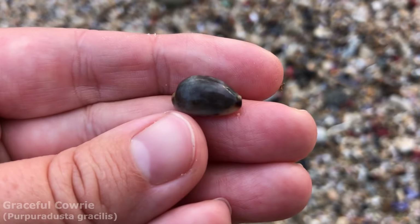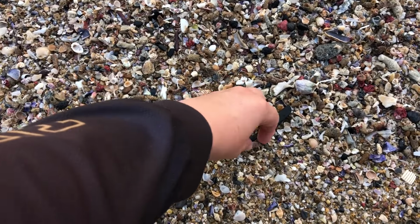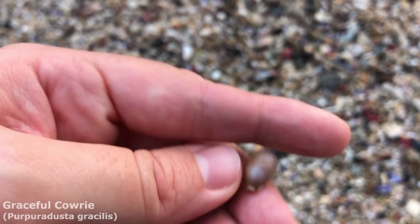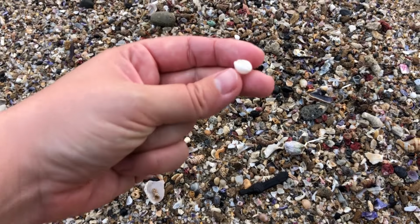The first cowrie is a graceful cowrie. These guys are extremely common from here. You can see another one right down here. A lot of them do wear away quite easily though, so I'm really interested in these more shiny ones. Also, I'm going to collect a few things that look like a cowrie but are not.